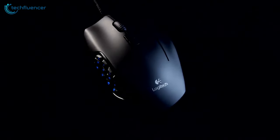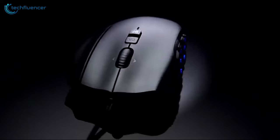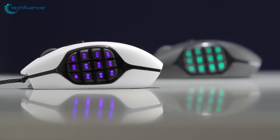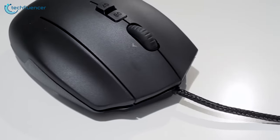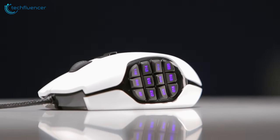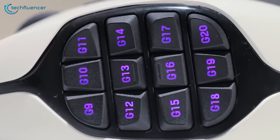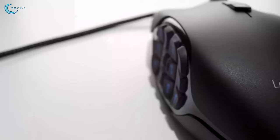Tailored for MMO gaming in general, the Logitech G600 MMO mouse reigns supreme with its 20 programmable buttons, in which 12 of them are conveniently placed on the thumb panel for quick access to essential abilities and commands. Besides, the sculpted shape of the mouse guarantees a comfortable grip, allowing gamers to embark on prolonged gaming sessions without experiencing any kind of discomfort. Besides, this mouse is finely tuned to ensure seamless gameplay, with each button designed for optimal responsiveness. Now, this level of precision empowers players to execute complex commands with ease and efficiency.